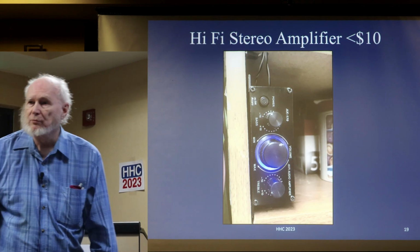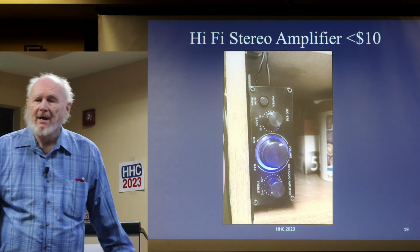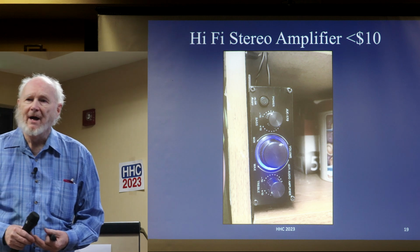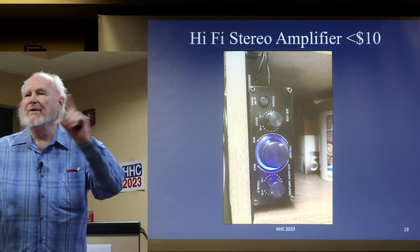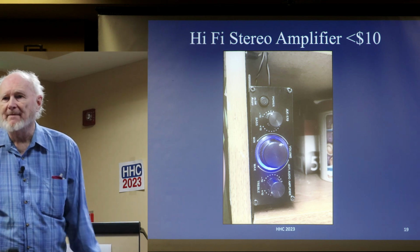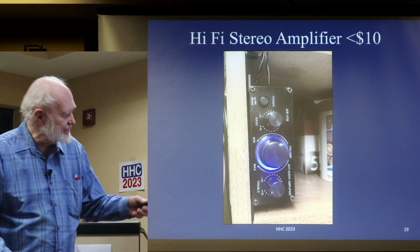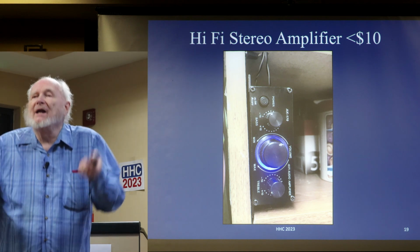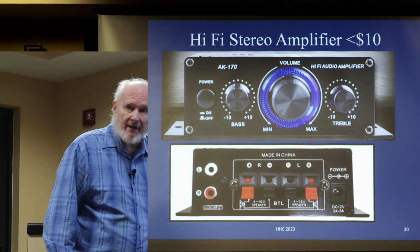Oh, no. One more example. I won't go into the story, but it has fraud, it has identity theft, it has all of the drama of a crime. And Bob and I talked about this during the whole duration. But this is a CCC, but at a higher level. This is a stereo amplifier.